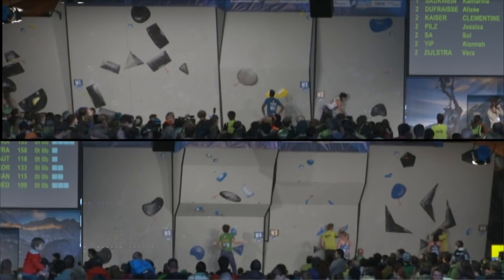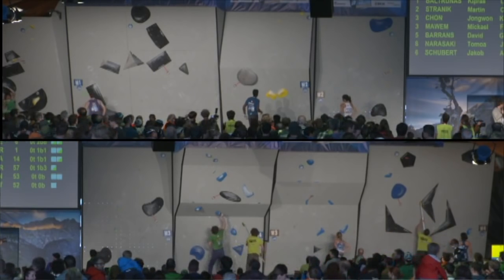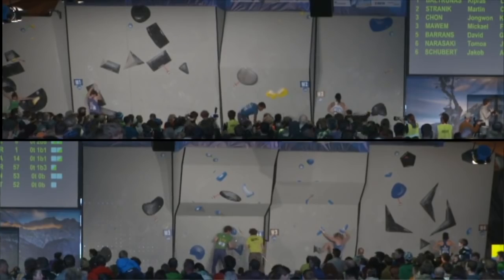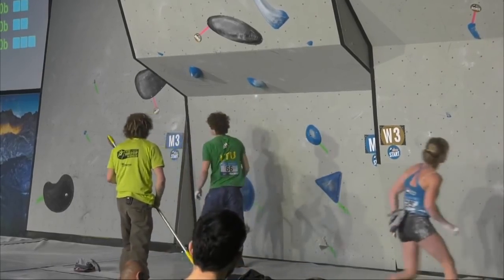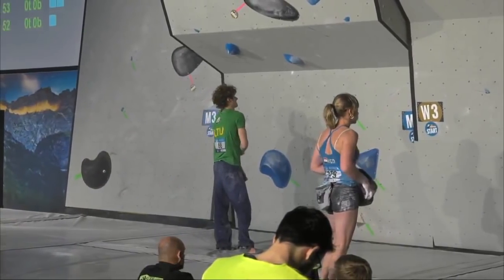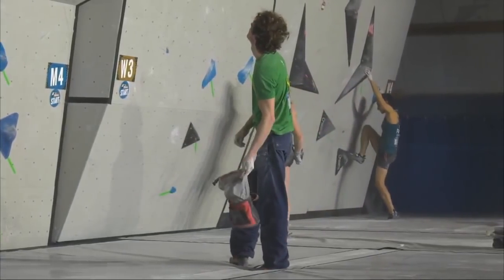We have first climbers on the fourth boulders already. We have Kip. Well, I think Kip with a bonus on problem 2, top of problem 3. He's in with a chance here if he can top this. Chalks up, takes his time. As we said earlier, there's not a lot of pressure on him.